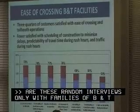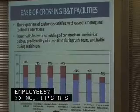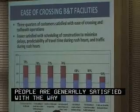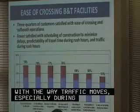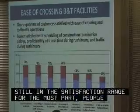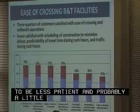The ease of crossing slide, I think the overall message here is that people are generally satisfied with the way traffic moves, especially during non-rush hour periods. During rush hours, of course, while we're still within the satisfactory range for the most part, people tend to be less patient and probably a little less happy as they're trying to get to work or get home. So I think these scores reflect that.